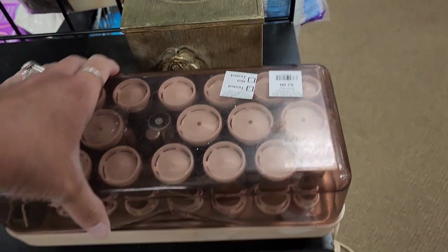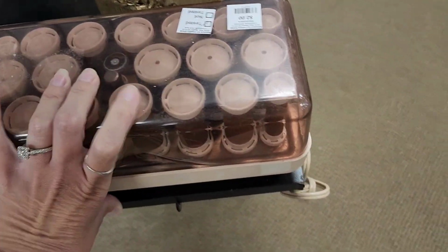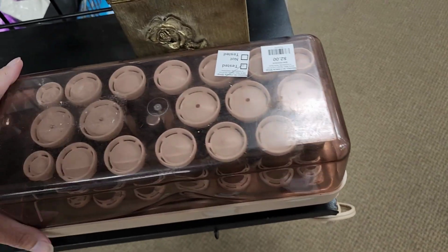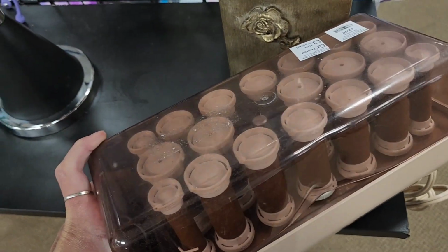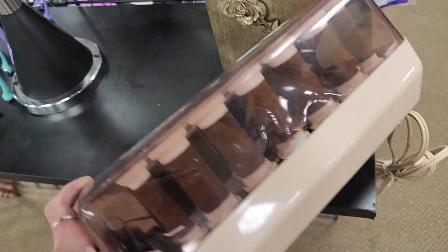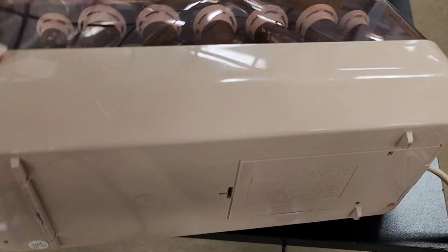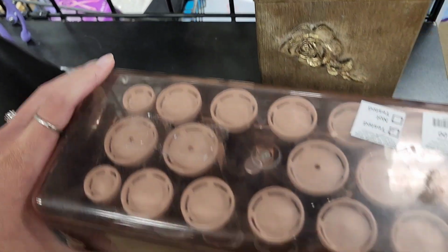Some hot rollers, $2. That's a good price. They're newer. I mean, probably the 90s. It says tested and working. I remember the smell that these used to have. Y'all ever look at something and you can just remember the smell of burning hair?